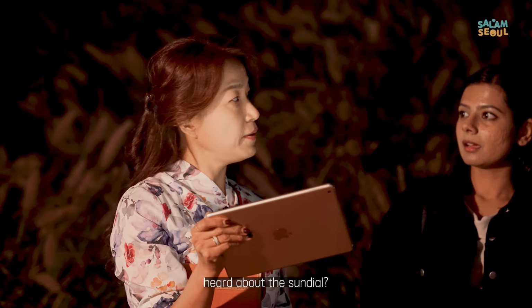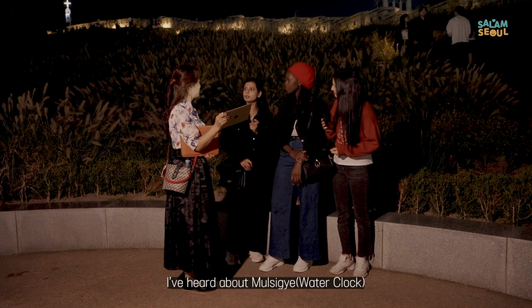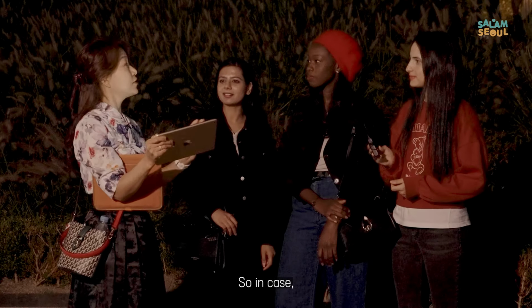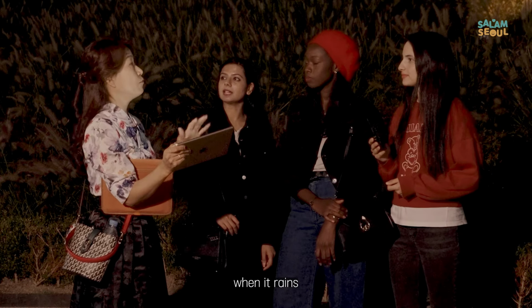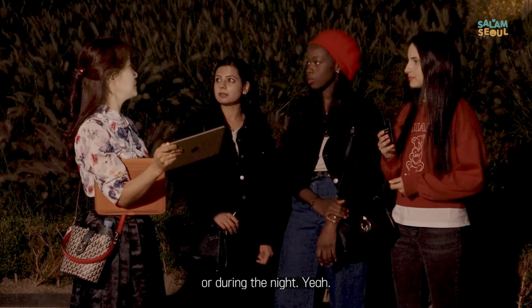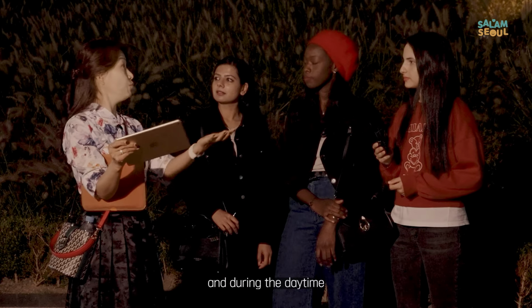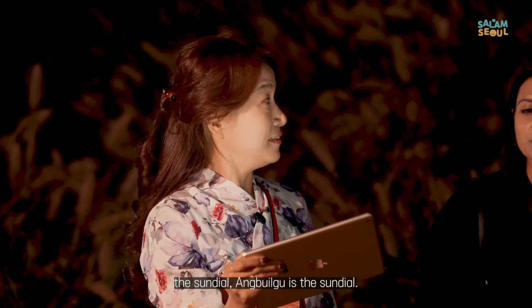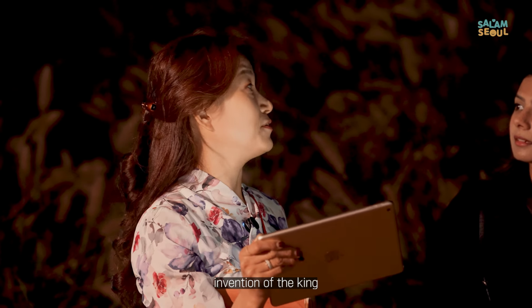Have you heard about the sundial? I heard about 물시계. Yeah. So 자격루 is a water clock. Especially in case we don't have sunlight, when it rains or during the night, water clocks work. And during the daytime, when we have sunlight, the sundial. So 앙부일구 is the sundial. So we used to know the exact time. That is also the invention of King Sejong.